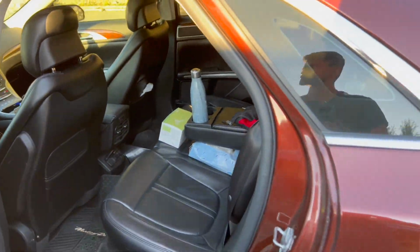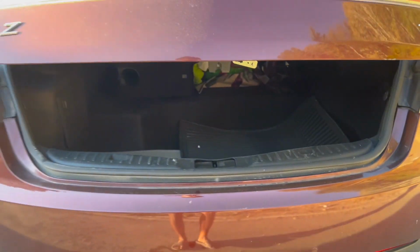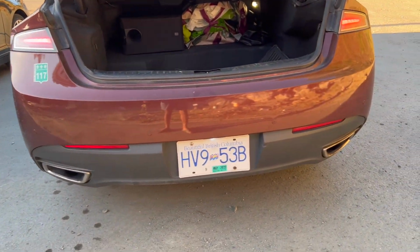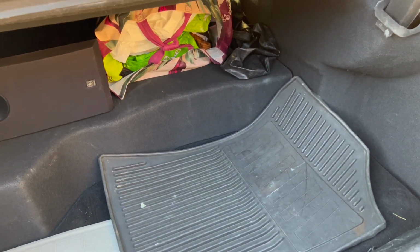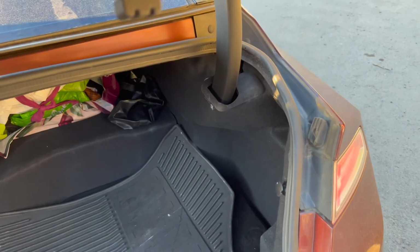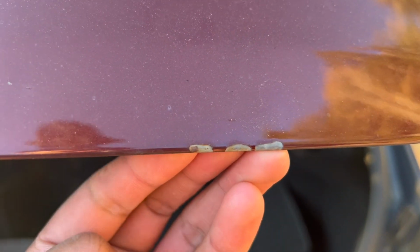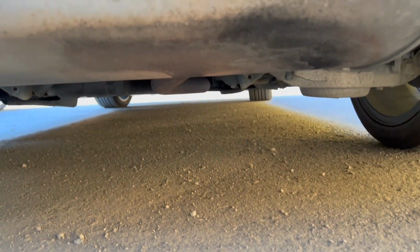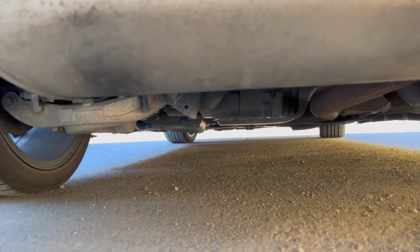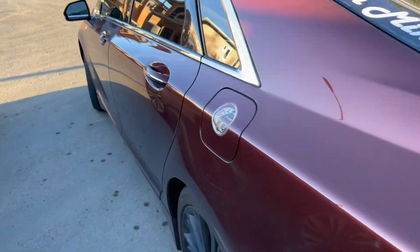Let's talk issues. Rust is an issue with this car. Every lower section on each door panel has rust in this car, as you'll see here in a minute. I've also got rust starting on my trunk lid. It's such a common problem on these vehicles, but it's a very sad one. Ford and Lincoln should have recalled this issue because it's absolutely unacceptable for a vehicle of this prestige having rust issues so early in its life. Even my 2019 has rust as well, and there's nothing I can do about it. I'm going to take matters into my own hands and figure something out to prevent the rust with these vehicles.